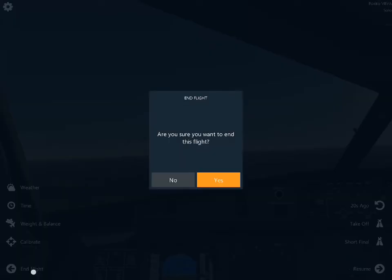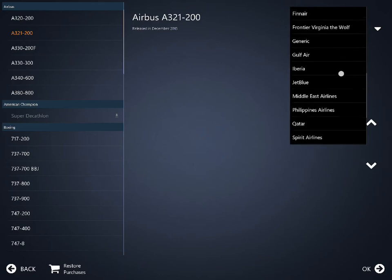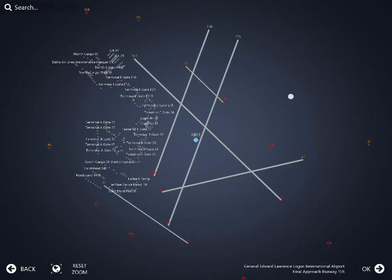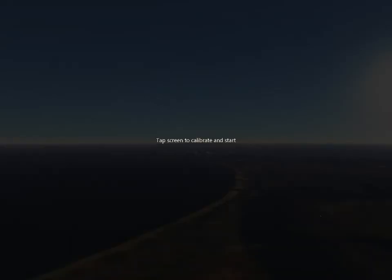Actually, I'll set it up in the 321 just so everybody can kind of see that. And I think the winglets make a difference here. So I'm just gonna set up 2-2 left. It's about 1,500 feet, I think, when you set up on final like this.